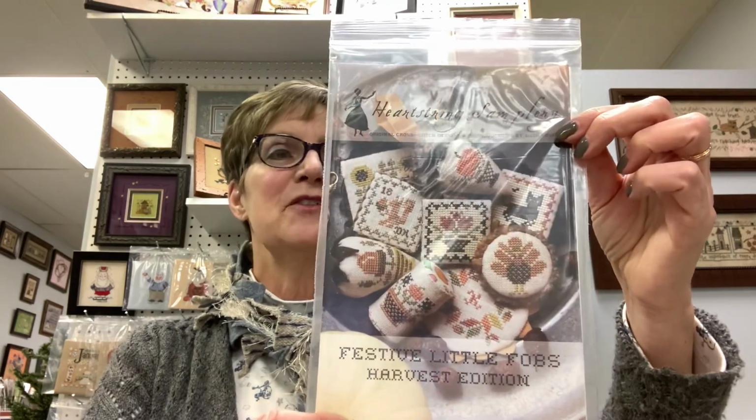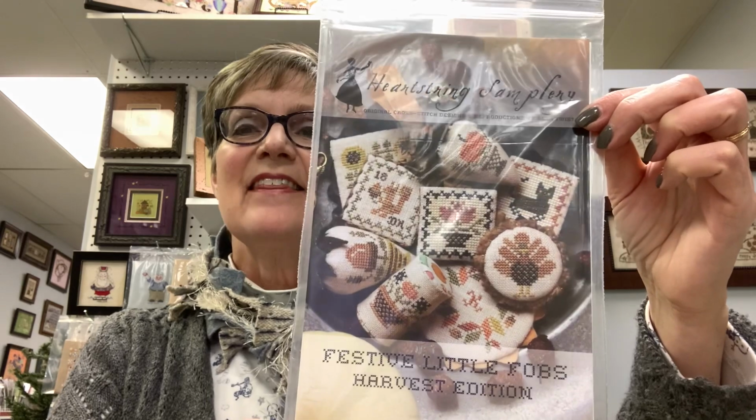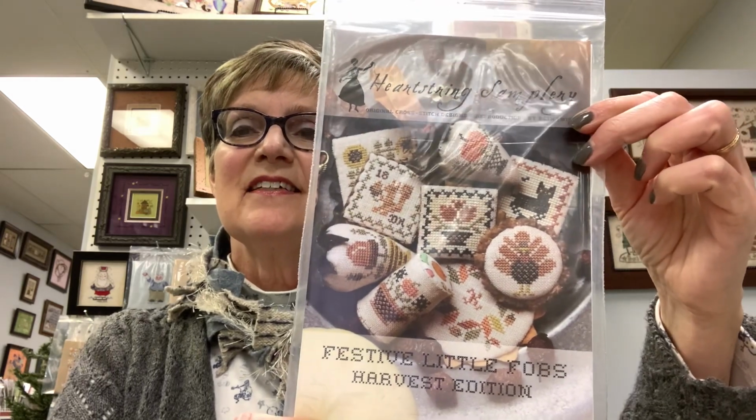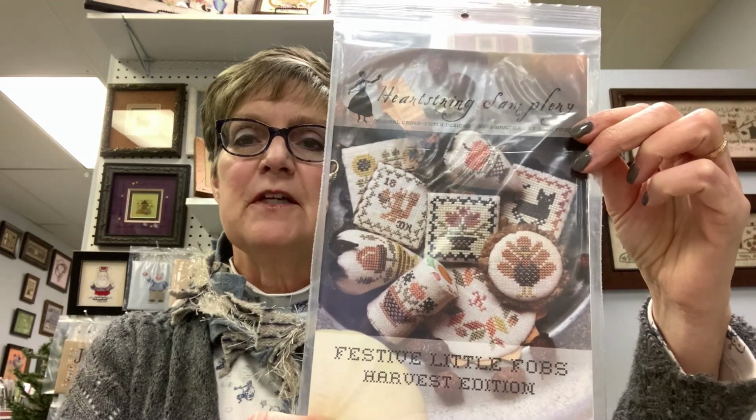Okay, I guess I have, oh, okay. The one that I'm not sure about the finishing, I'm just going to show that as number 8. Of course, today is Monday, not Sunday, so I should have 8 for today. All right, and then the next 2 I have were from Heartstring Samplery. I just love her little festive fob series, and I think I've stitched all of them now, but I didn't finish any of them yet.